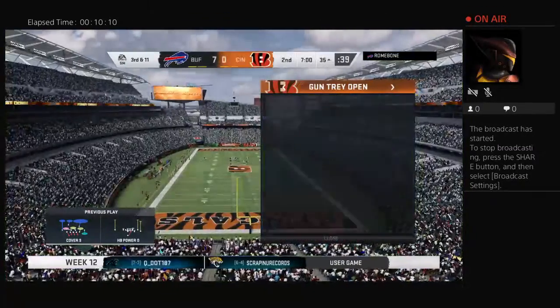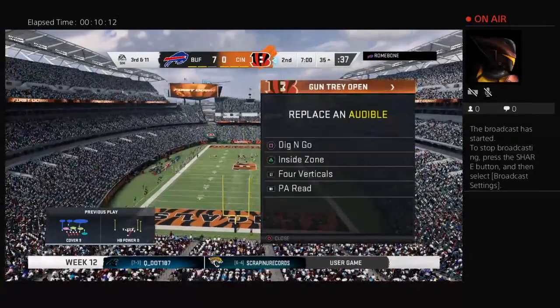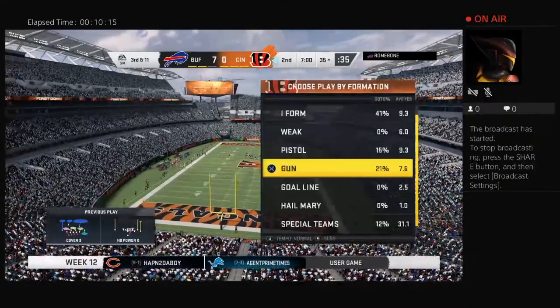Ready for the second quarter from Cincinnati. It's the Bengals with the football here after one.